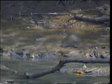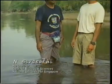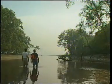Can you tell me about your first time in Mandai? Well, the first time I came here was in, I think, 1987. I didn't have a clue as to the name of any plant. And well, this is where I got introduced to mangroves. Oh, okay.